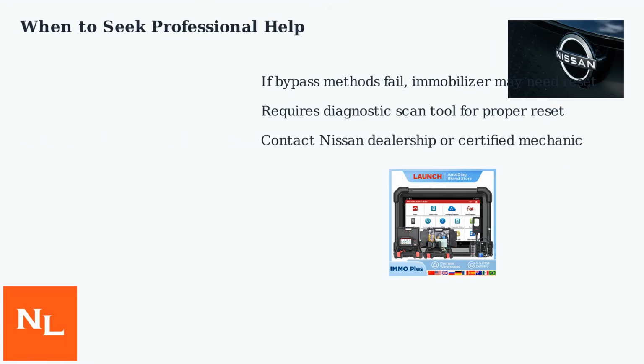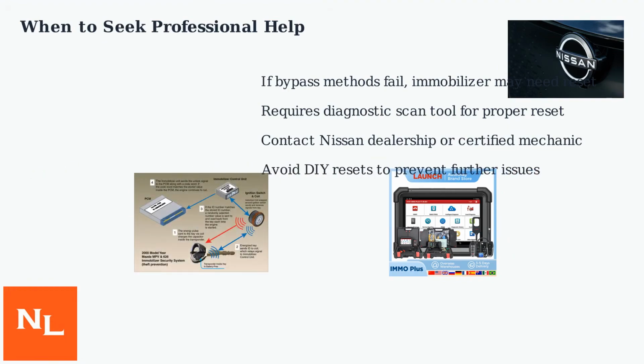Always contact a Nissan dealership or ASE certified mechanic for this service. They have the proper equipment and software updates specific to your Pathfinder model year. DIY immobilizer resets are not recommended as they can lead to permanent lockouts or require expensive ECU replacement. Professional service ensures proper reprogramming without voiding your warranty.